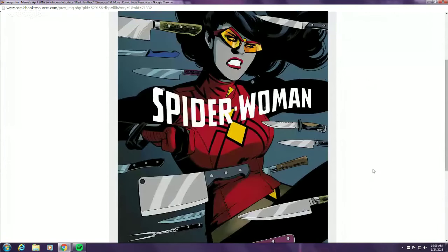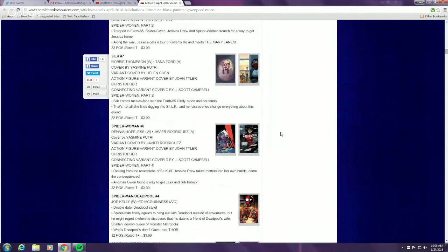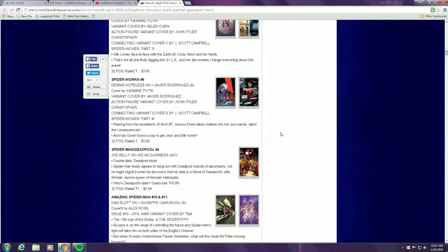It's kind of cool. These comics are all messed up for me because I'm not getting the Spider-Woman thing, because I'm not getting the Silk and the Gwen stories. So that Spider-Woman is part 4 of the whole thing. So, Spider-Man Deadpool number 4.